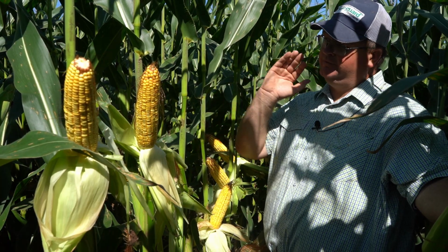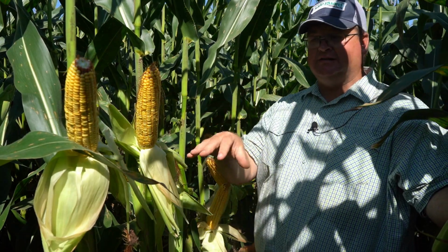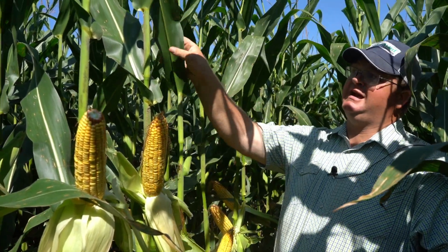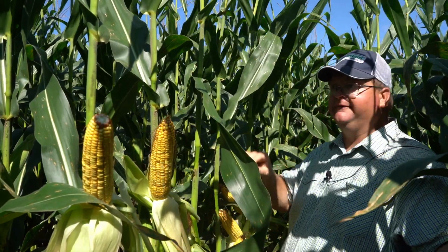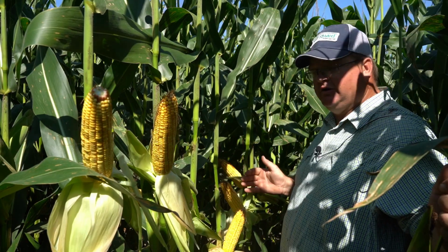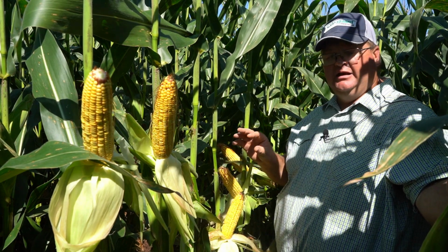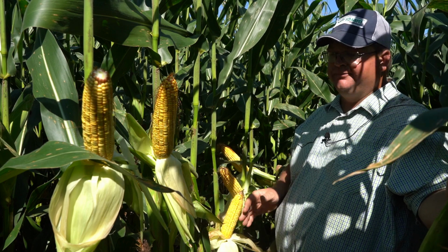Roughly in the same field, we're less than a football field's distance from where we started. But one of the things I want you to see in the background is how much taller the crop is, how much darker green it is, how much more of what we call leaf area. And by leaf area, I mean the actual amount of leaf surface area in the canopy behind me. You should be able to see in this video how much closer these ears are. Where we were in the previous spot was only about 26,000 plants per acre, and we're closer to about 38 to 39,000 plants in an acre here.